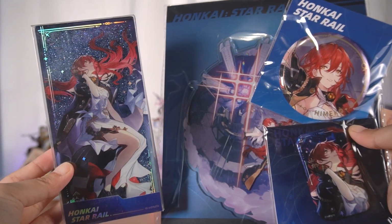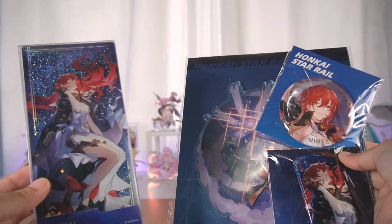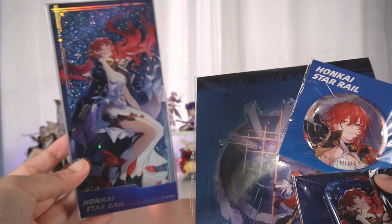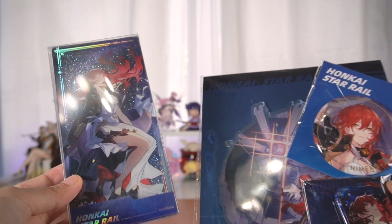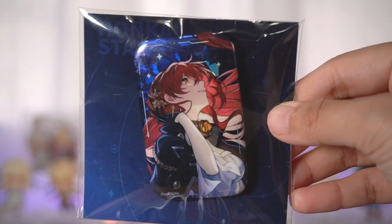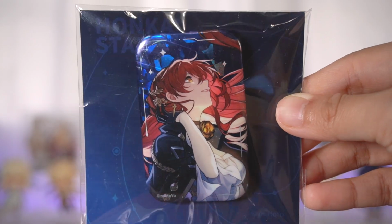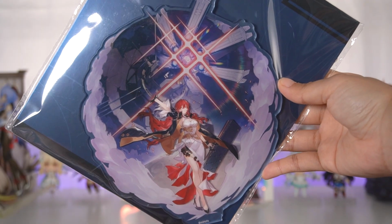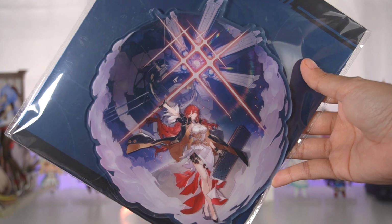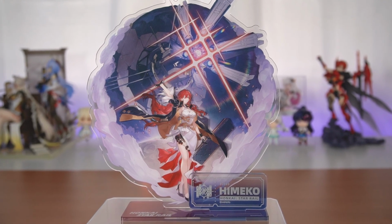We're gonna start off with this Himeko bundle that I picked up because I have Honkai, Star Rail, brain rot, and it's Himeko, so yeah. This bundle came with a giant can badge of her face, a can badge of her light cone art, really pretty, has a hollow effect to it, and this gigantic acrylic stand of her splash art. This thing is massive. This is a lot bigger than I thought it'd be. But it is really pretty though, because it's Himeko, of course it's pretty.